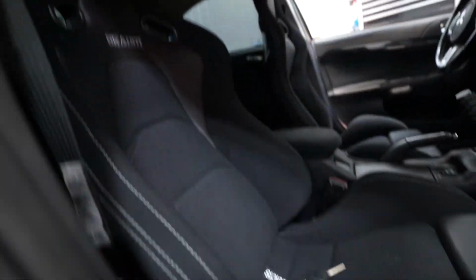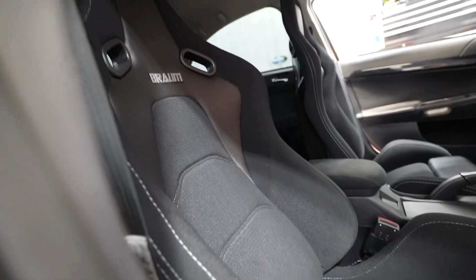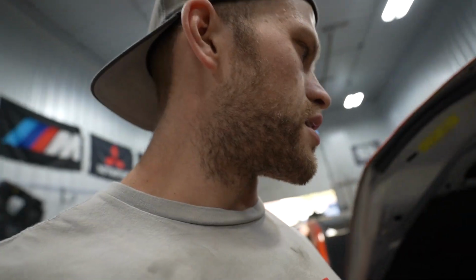Interior's back together in one piece, 1,000 times better. OEM wheel, new headliner, sun visors, all OEM besides the beautiful Bride seats. We have a few things to throw on this car and to powder coat as well.